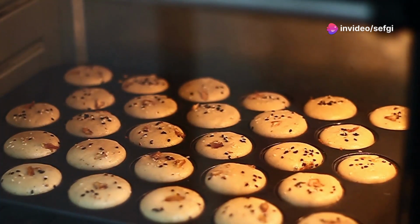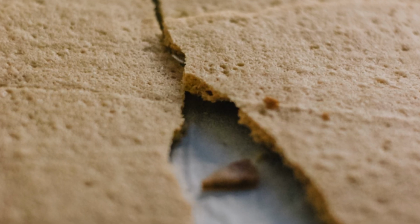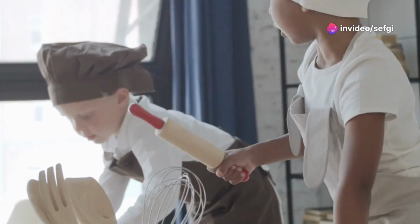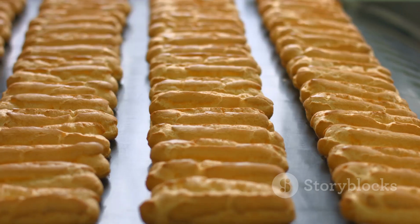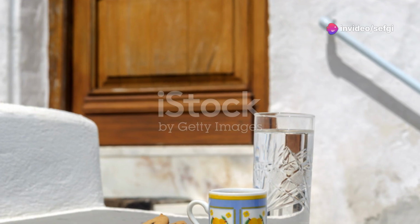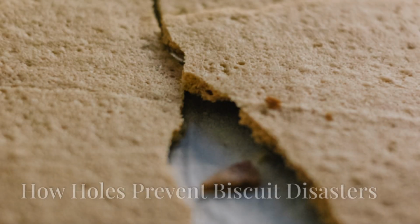Secondly, these perforations shorten the baking time by increasing the surface area of the dough exposed to heat. This means quicker cooking and ultimately a crispier, more enjoyable biscuit. It's all about maximizing efficiency in the kitchen, and biscuit holes are masters of the craft. Finally, let's not discount the aesthetic appeal of a well-placed biscuit hole. These tiny indentations add visual interest and texture, transforming a plain surface into something far more appealing. After all, we eat with our eyes first, and a visually appealing biscuit is bound to be even more satisfying.